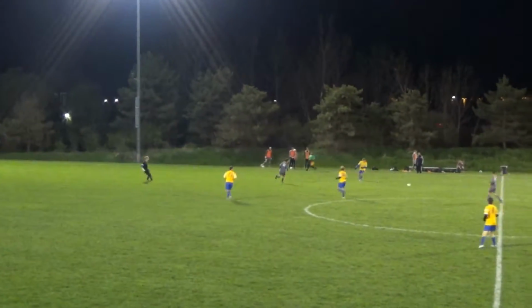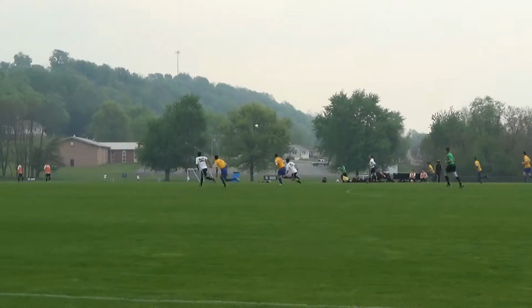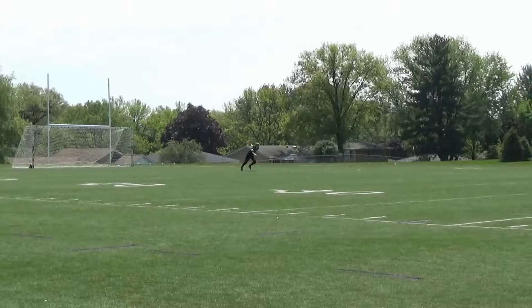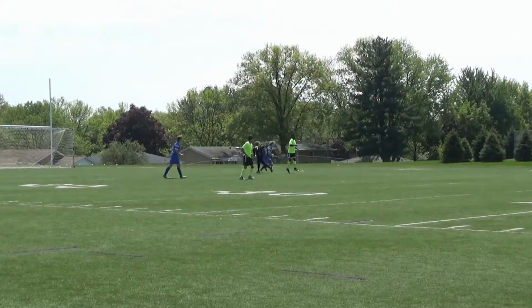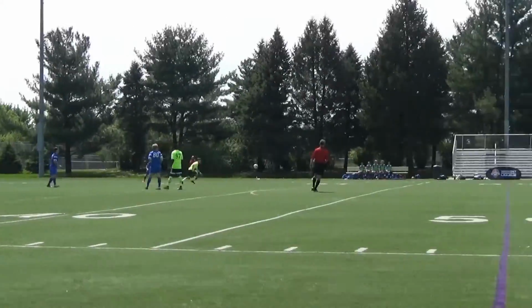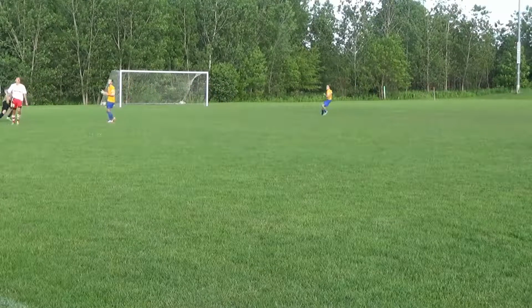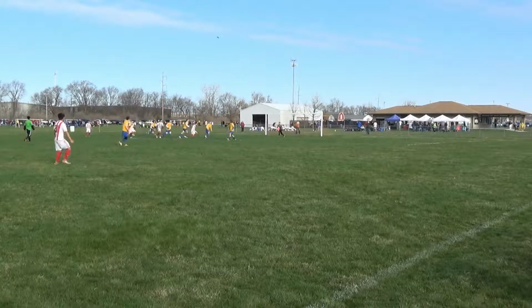A solid pass with my left foot here. Go, Leroy. And get it to Brandon. Thank you. These are some examples of dealing with high balls.